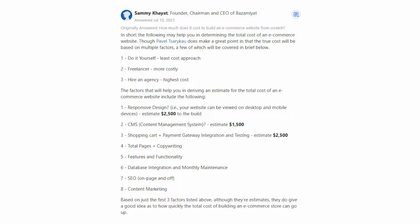1. Responsive design, i.e., your website can be viewed on desktop and mobile devices, estimate $2,500 to the build. 2. CMS, content management system, estimate $1,500. 3. Shopping cart plus payment gateway integration and testing, estimate $2,500.